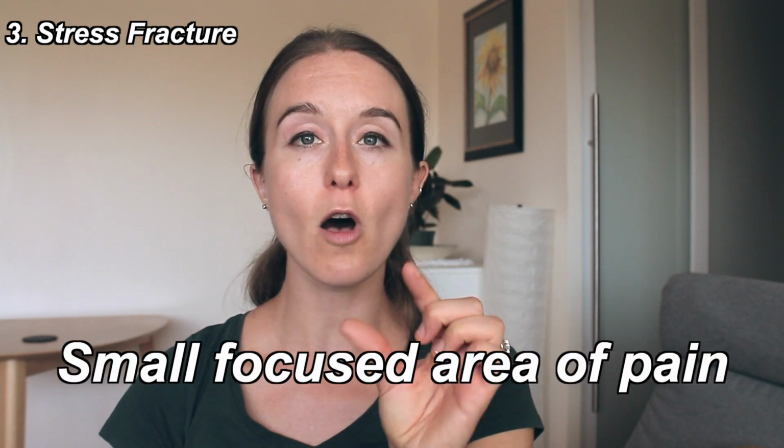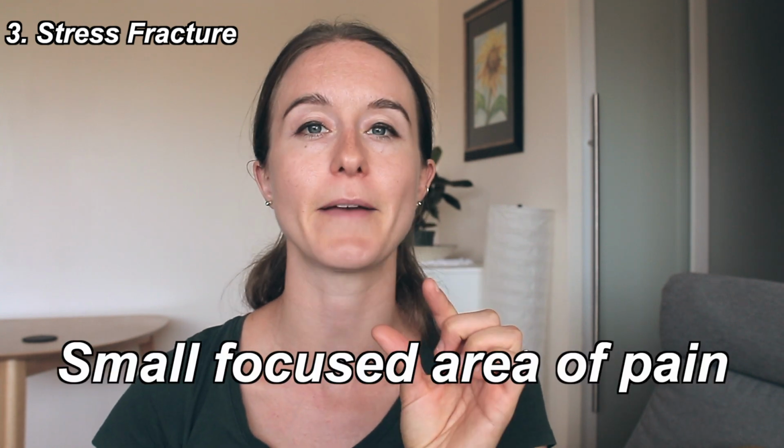A few indications that you might have a stress fracture is that you have a small focus area of pain on your tibia, or any part of your body, really. Again, the main difference between a shin splint and a stress fracture is that a stress fracture is small and the shin splint is a large area of pain.